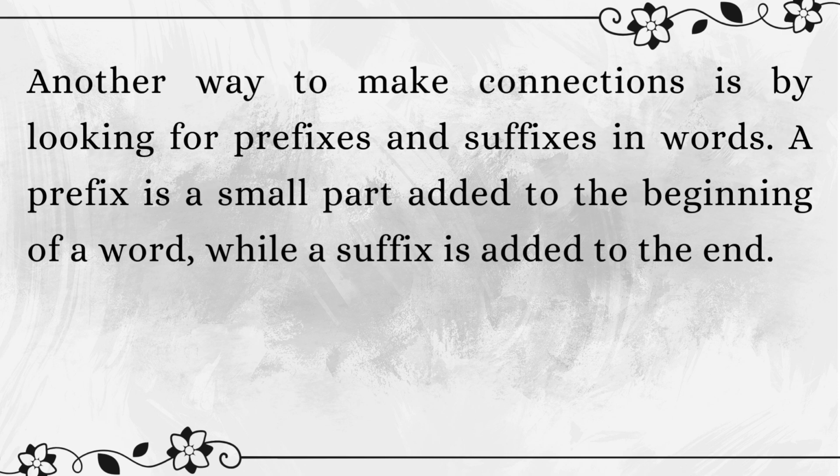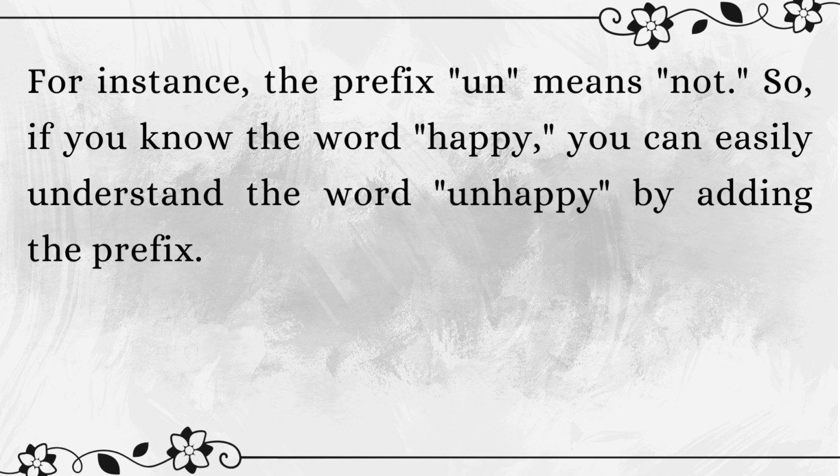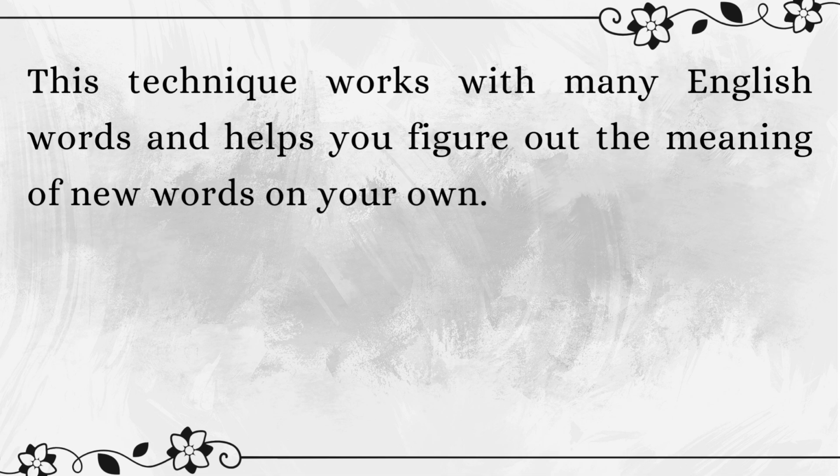Another way to make connections is by looking for prefixes and suffixes in words. A prefix is a small part added to the beginning of a word, while a suffix is added to the end. For instance, the prefix un means not. So, if you know the word happy, you can easily understand the word unhappy by adding the prefix. This technique works with many English words and helps you figure out the meaning of new words on your own.